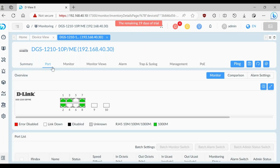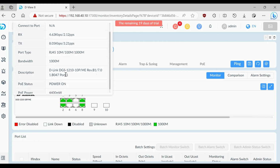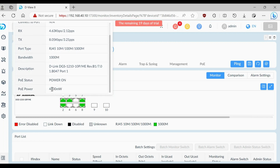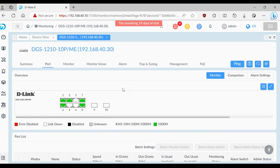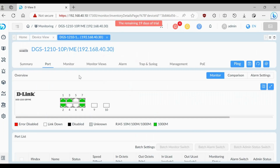There's also a port tab here where you can see what ports are active. And then if you highlight over the port, you can see the current transmit and receive data. So you can see the kilobits, or you can look at the packets per second. I could tell right away if the switch is operating at one gig, or the connection is established at 1 gig. It's one port, and it's a PoE, so I could tell it's 4 watts of power being supplied currently from this switch. So it makes it real easy to review and look at data from a particular switch at any site, as long as it has a D-Link server or probe.